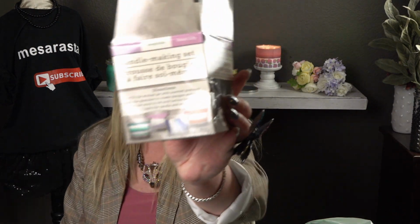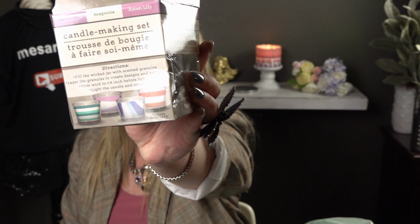This would be fun to do at like a birthday party, make these. It's just really a great little candle set. And like I said, here's an example of different patterns you can make with these candle sets. So my daughter just loves this whole idea. She just loves it. So anyways, okay, we got those.